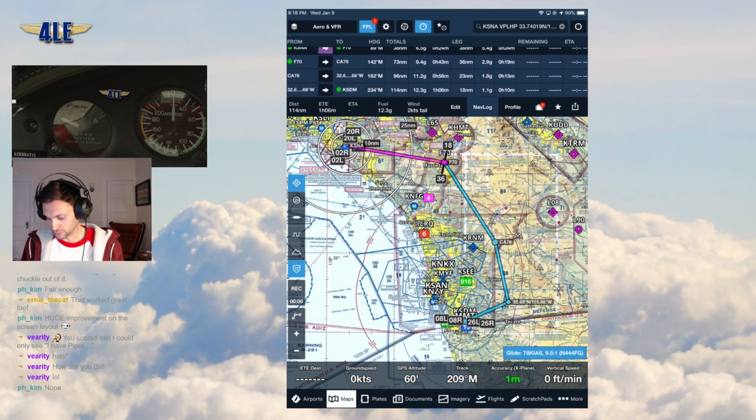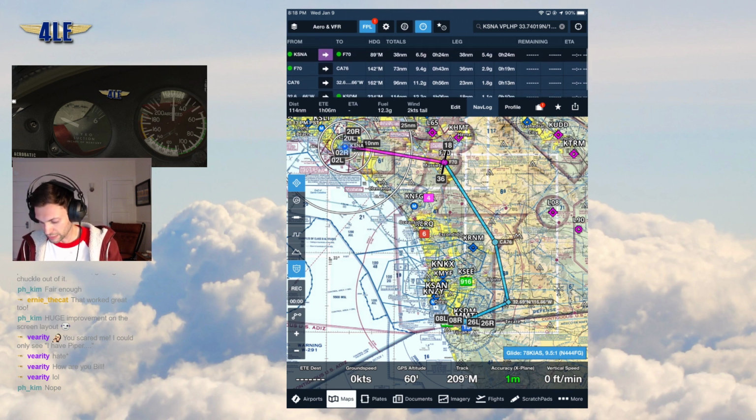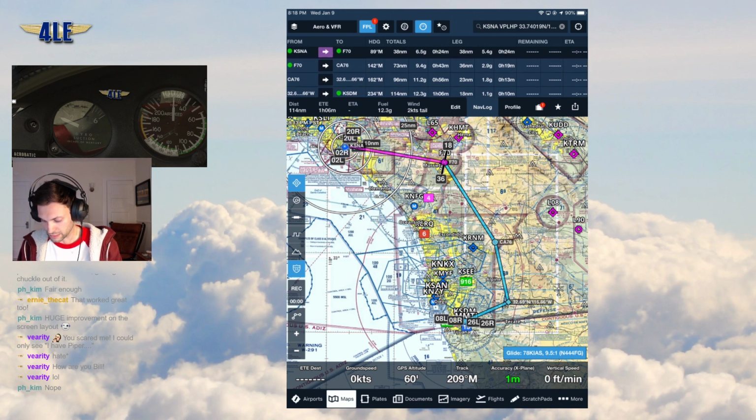Yeah, and we got the totals here. Okay. You guys can see it. I mean, it's big enough now where I think you could see it. So it's the numbers under leg, and it's got 38 miles, 36, 23, 18. That's what I'm referring to.